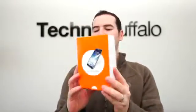It's got a new box for a new phone for AT&T. We've checked this guy out on T-Mobile, and we've seen the unlocked version. This is the one that's going to be again on AT&T's airwaves, coming at you on November 9th. Let's go ahead and take a look.